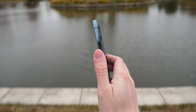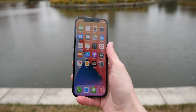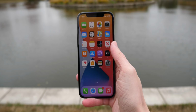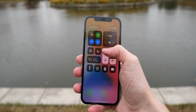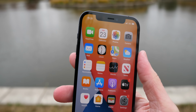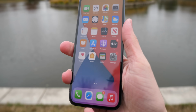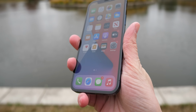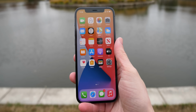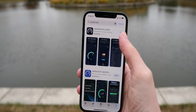Feels cool. Honestly, the square design doesn't feel as good in my hand initially as I thought. Now, I know this might change, but I don't know. I was expecting something a little bit different, but it does look so good. I mean, the display is amazing. It's got the stronger ceramic shield, so if I drop it, it's stronger a little bit. Everything else is going to be the same as the 6.1 inch iPhone before.